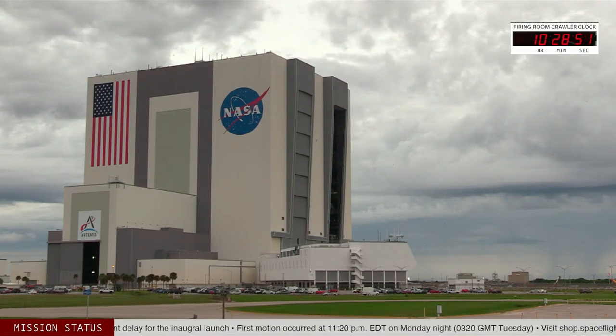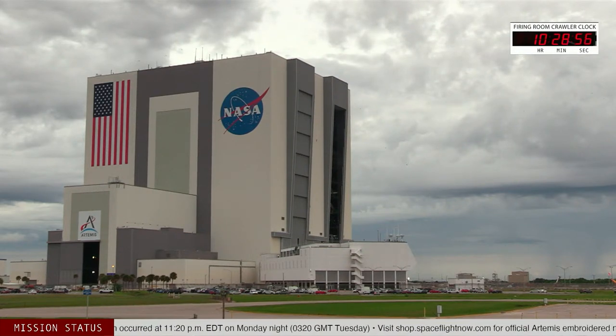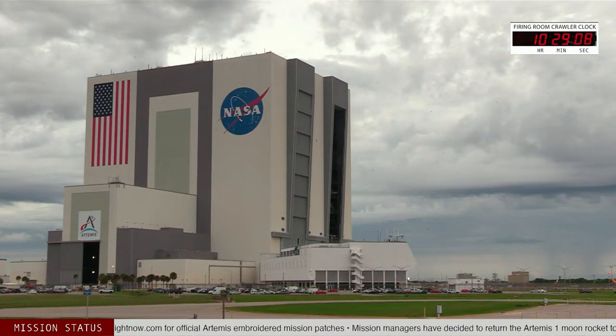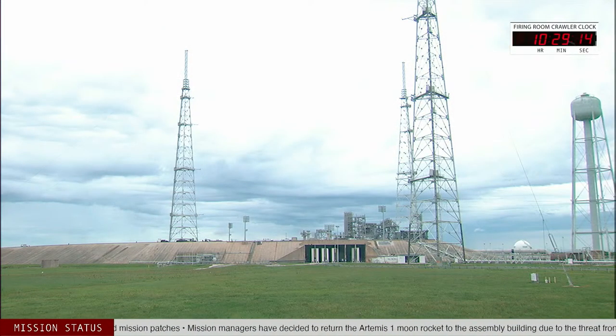So NASA reports that hard down milestone should be happening in the next half hour or so, but is not yet complete. The rollout began nearly 10 and a half hours ago from Pad 39B to move the Artemis 1 moon rocket back to the Vehicle Assembly Building to take shelter from Hurricane Ian. The rocket is now inside High Bay 3, and again, we're just waiting for confirmation of hard down to complete this morning's rollback, and then the big vertical doors on the Vehicle Assembly Building will be closed, and the rocket secured to ride out Hurricane Ian, which is expected to bring at least tropical storm conditions to Kennedy Space Center later this week.